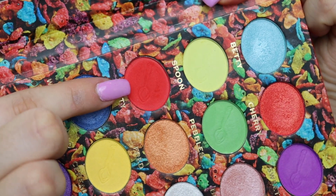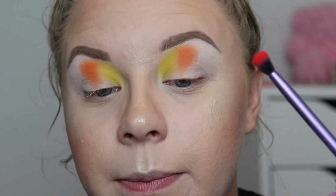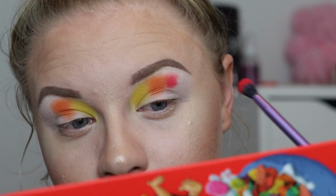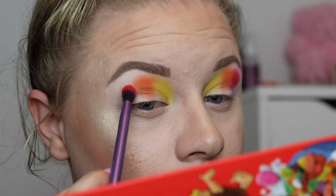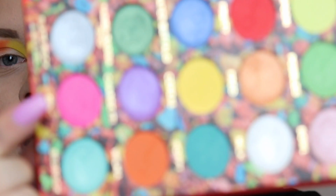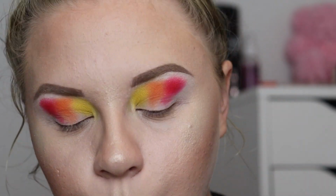Then I'm going to take the red matte in the palette, which is called Fruity. These shades have a little bit of kickback, but I mean the pigment's going on really nicely. And I'm just going to put this right next to where I put the orange. And then I'm going to take the pink in the palette, which is called Dino, and I'm going to blend that just at the very end.